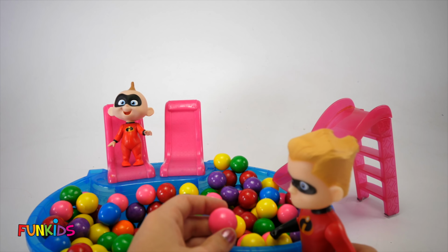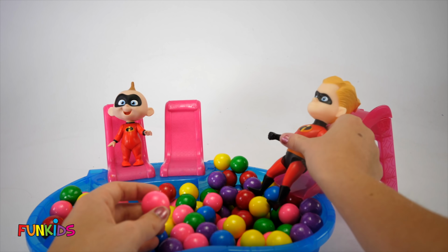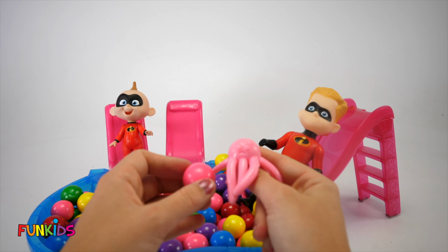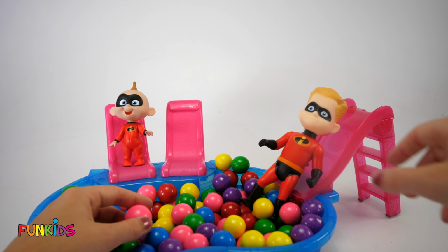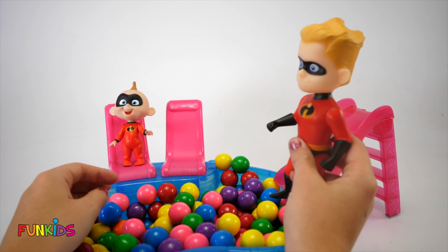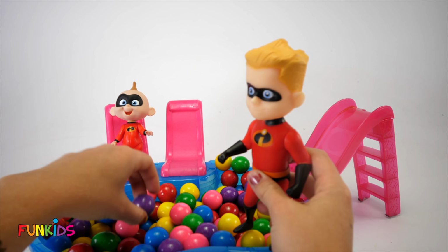Okay, this pink is kind of like a five surprise toy that we have. Look at this. This five surprise toy is an octopus, and it's pink, just like the pink gumballs. Do you know what color pink is? Yeah. Yes, this is the color pink. Let's go on to the next color.